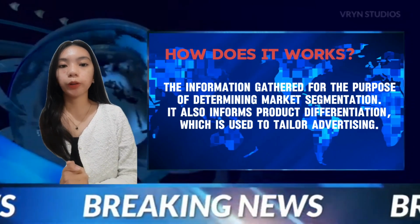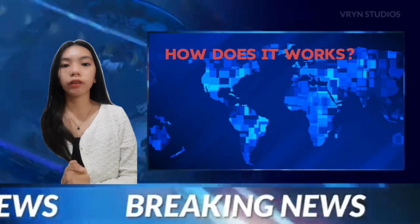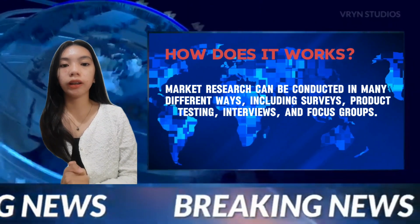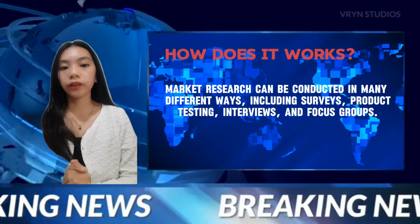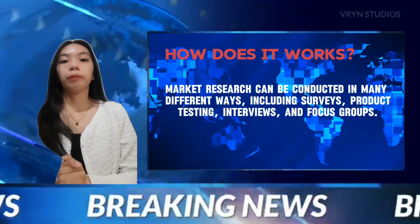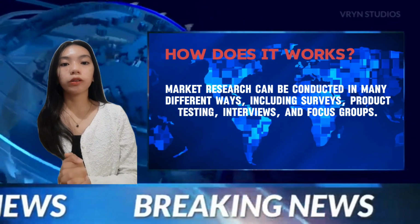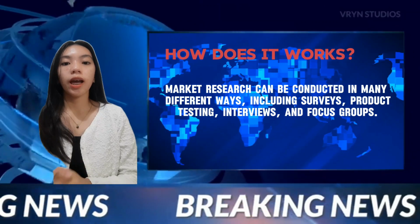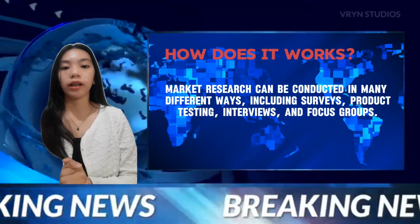It is a critical component in the research and development, or R&D, phase of a new product or service introduction. Market research can be conducted in many different ways, including surveys, product testing, interviews, and focus groups. Market research is a critical tool that companies use to understand what consumers want, develop products that those customers will use, and maintain a competitive advantage over other companies in their industry.